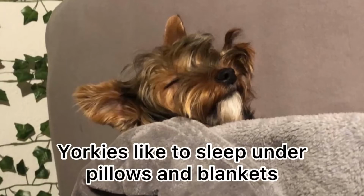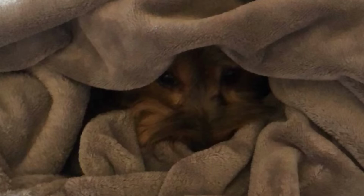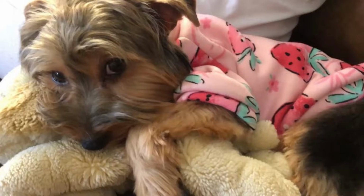Yorkies like to sleep under pillows and blankets. One of the most common sources of injury for a Yorkshire Terrier is when someone sits or steps on the dog when they don't realize it is nearby. Yorkies love to find a warm place to sleep. That means you will need to start checking your pillows and blankets before using them. It doesn't take much to cause harm since this breed is so fine-boned.